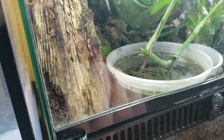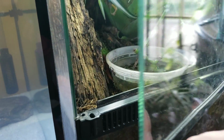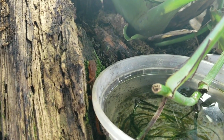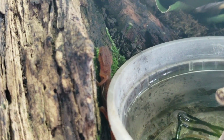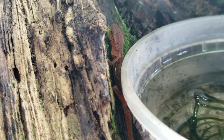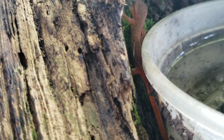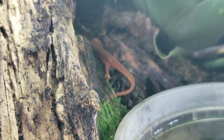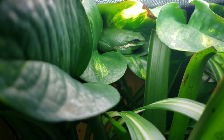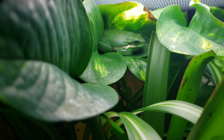Oh, check it out, guys. One of my baby eastern newts is out. Don't always get to see these guys up close. Let me see if I can zoom in on him. Oh, he's right there on that moss right now. Check him out. That is a baby eastern newt. Look at the orange spot right there. Oh, I done spooked him. You can see my green tree frog right here that I usually feed in every one of my videos.